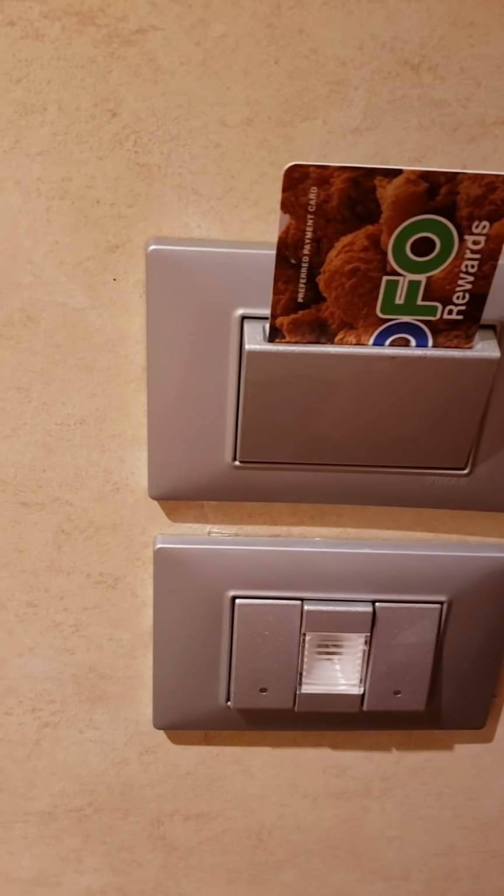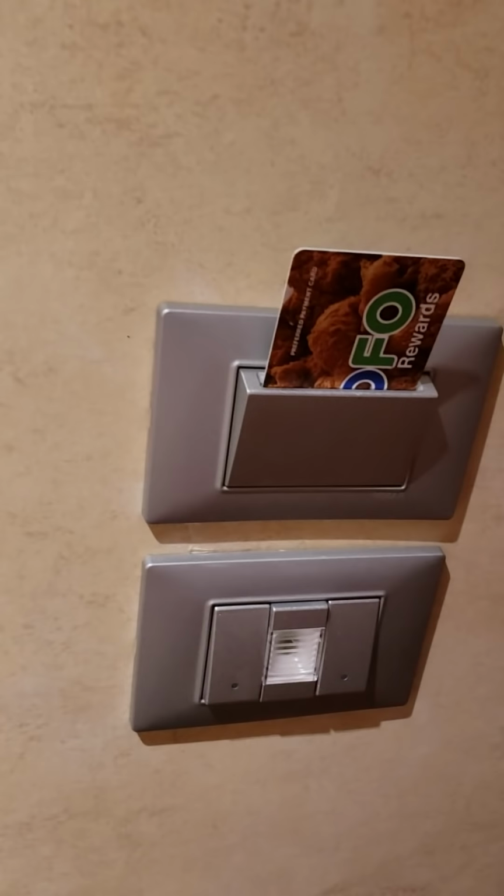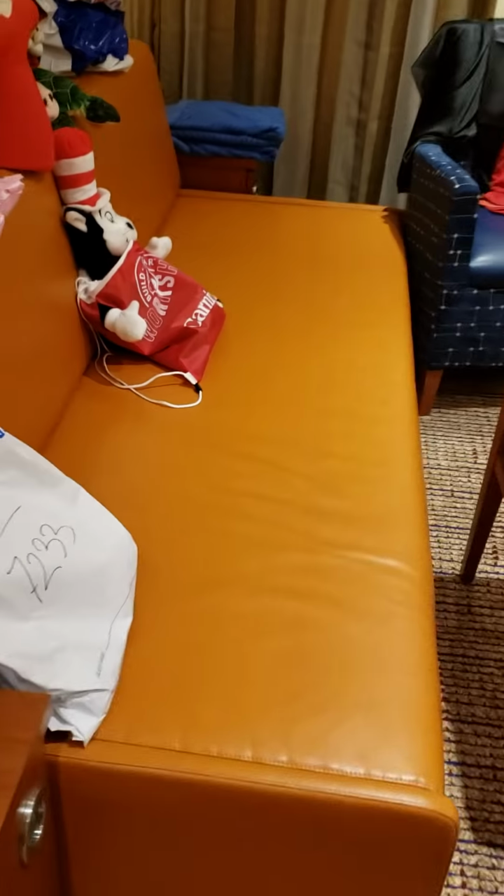And it's dark. Actually, let me see if this does it. Well, they did come on. Okay, I wasn't sure. But to leave the lights on, you have to have the card in it. Any card. Brand new carpet. There's a big sofa bed.